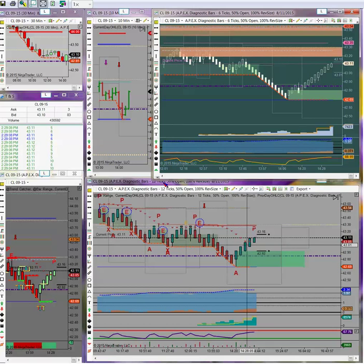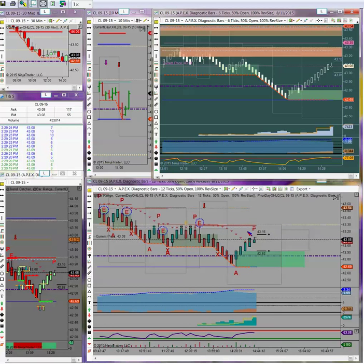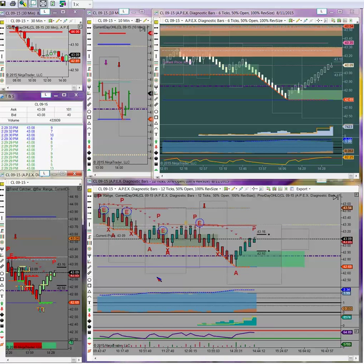I think quite a bit of this up right here is some of these contracts being offloaded. And that may continue up until 4 o'clock. So we'll see how that goes. You know, this is a little bit of a guessing game in a way, but at least the Apex tools give us a better hint than the average bear has, that's for sure.